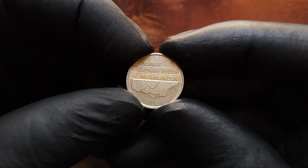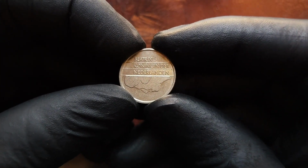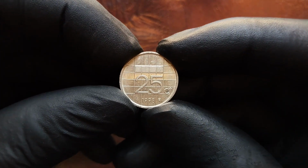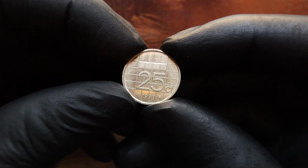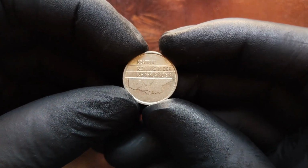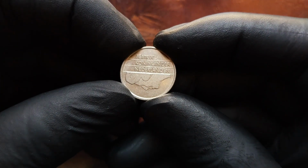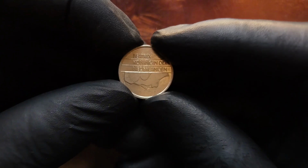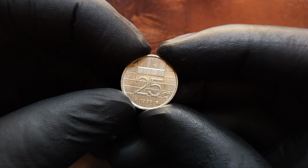As word of the coin's existence spread, its value skyrocketed. Private sales were conducted behind closed doors, with collectors in Europe, the Middle East, and Asia vying for ownership of what many called the holy grail of modern Dutch coins. Offers quickly climbed into the millions as word of its rarity fueled competitive bidding. The highest verified transaction for a single 1998 Beatrix Koningin der Nederlanden 25CT coin stands at an astonishing $6.14 million.